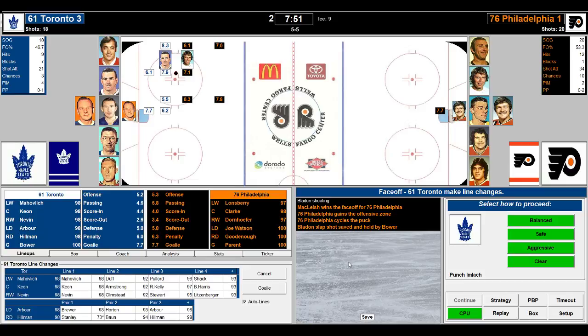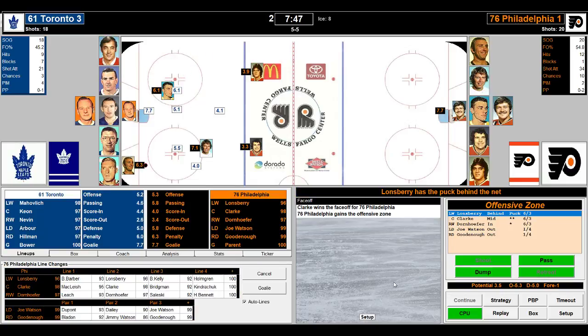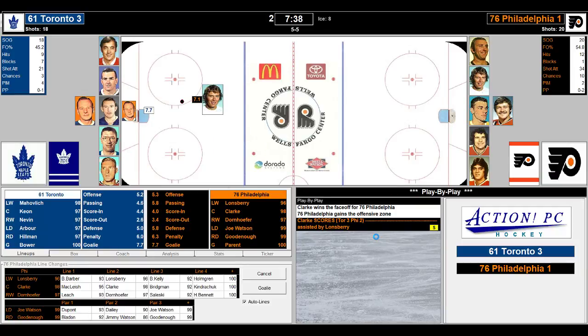live stream. So Clark and Kean to contest the face-off in the Maple Leaf zone with 7:51 to go in the second period. The 1961 Toronto Maple Leafs 3, the hometown 1976 Philadelphia Flyers 1. They drop the puck. Clark wins the face-off. Philadelphia maintains possession in the Toronto zone. The puck is worked to Lonsberry, the left winger, behind the net. He's going to look for Clark in the middle. Clark with a shot.